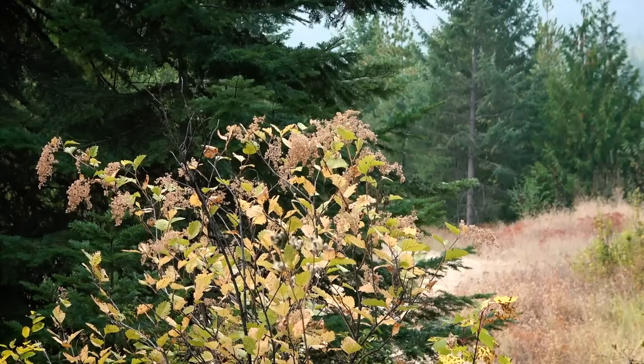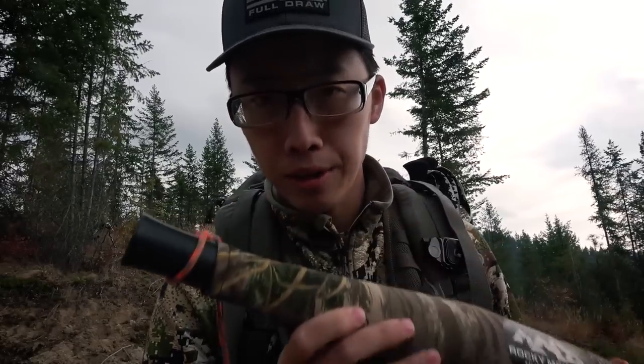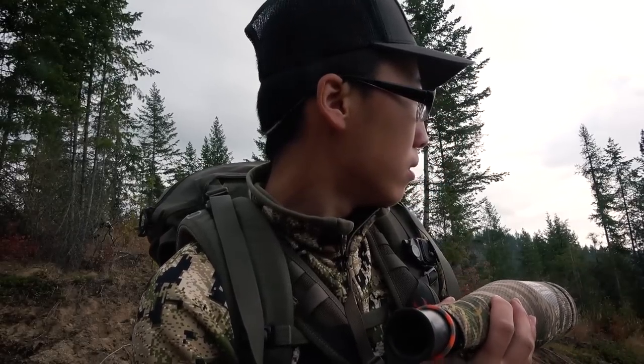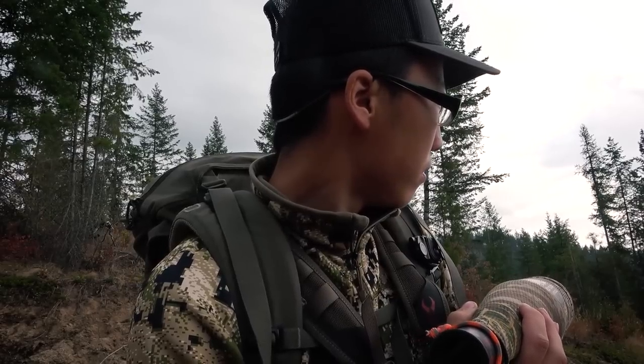So I heard a bugle back towards where I came from, and when I first heard it, it sounded like a tube, like someone was blowing on it. But I got over here and there's nobody over here. Could have been an elk.